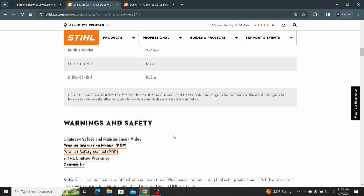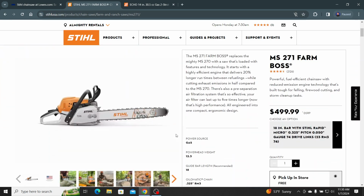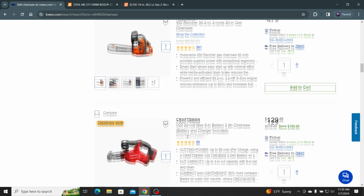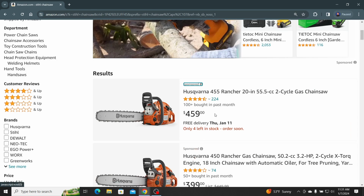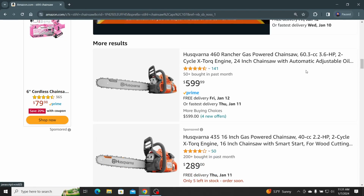But those are two of my favorites when you get up to that size of chainsaw. Anything bigger, that's where I kind of lose my expertise. But you can just imagine some of those larger ones. Yeah, the 455, this one the 460, so the 60cc and the 24-inch chainsaw, that's pretty decent. But anything over that is out of my realm, right?